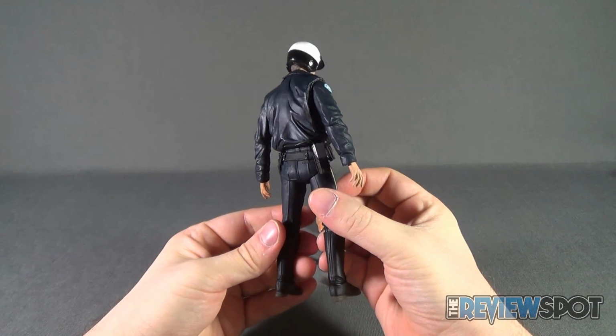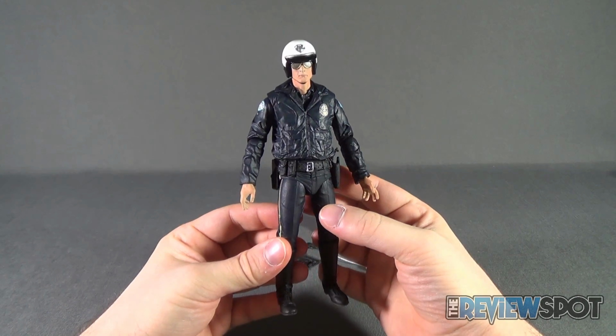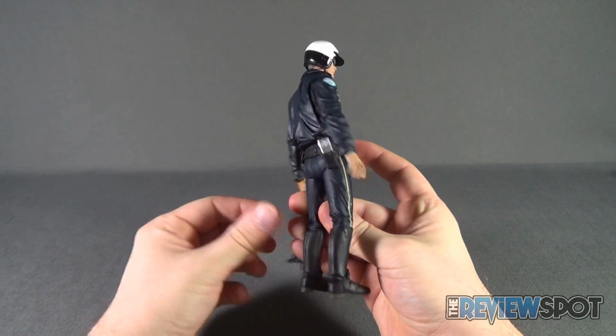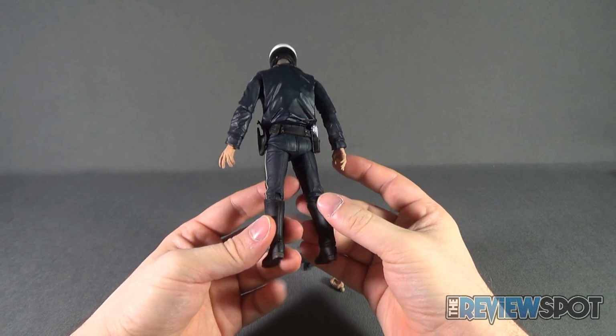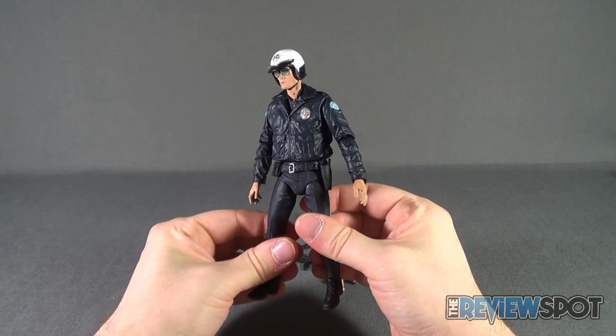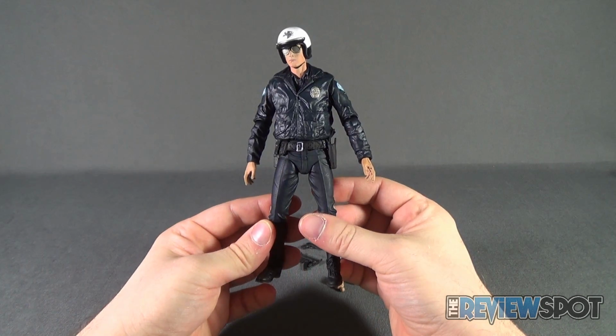It's a good looking figure, actually. It, of course, depicts the T-1000 in his motorcycle outfit, just at the time when he's intercepting Arnie and Sarah and John. It looks really good, though.